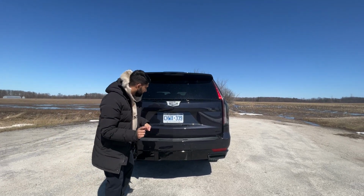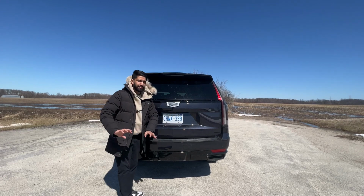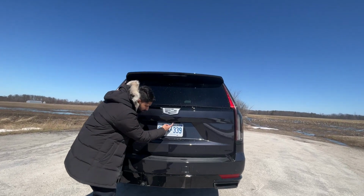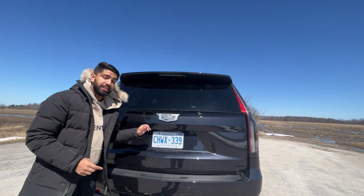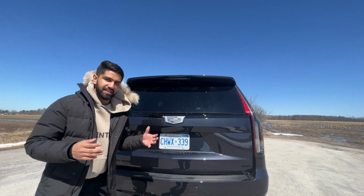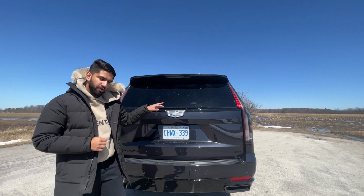And also, just before I open the trunk, we've got our rear cameras here, which is pretty standard. What's not standard is a rear camera washer. So you've got a little nozzle right over here, which actually cleans your rear camera, which is really cool. It's a nice little touch and probably a nice little luxurious element to the Escalade. But anyways, let's go ahead and open the trunk now.